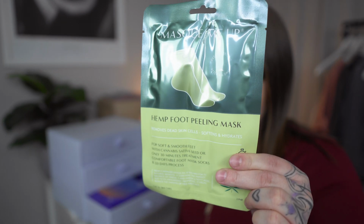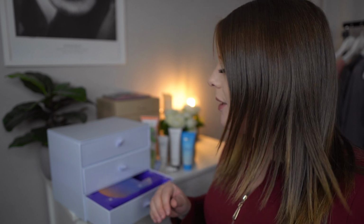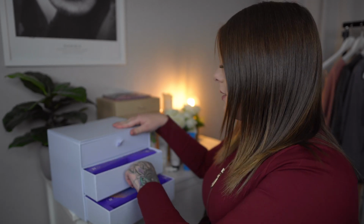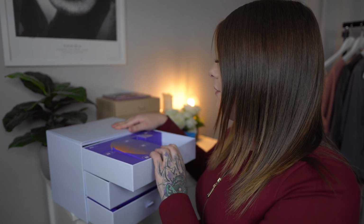Number 8. Please. No. Is this a face mask? Seriously? Oh, foot mask. Hemp foot peeling mask. Ugh, I hate these masks. I always give them away. Mask Me Up. Popular brand when it comes to masks. I don't like them. No. I had so big hopes. I hope we get something better than masks and stuff.